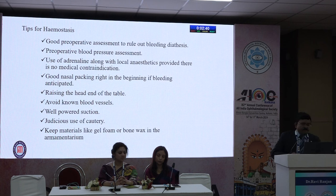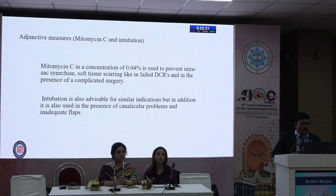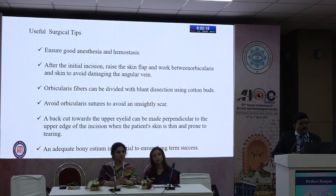If a major blood vessel is cut, chances of more bleeding are high, and in the initial phase it is very horrifying for the doctor. Use well-powered suction, judicious use of cautery, and keep material like gel foam or bone wax in the armamentarium. You can use mitomycin C and intubation as adjunctive measures. Useful surgical tips are to ensure good anesthesia and hemostasis.